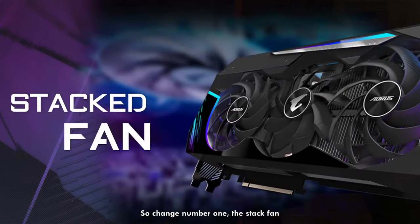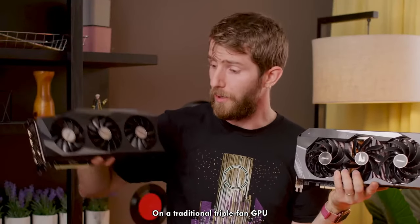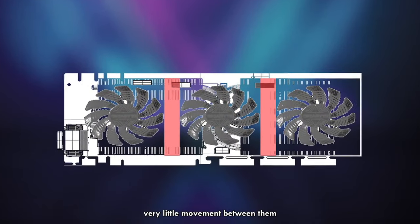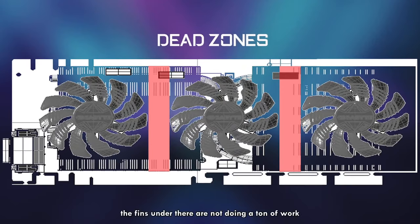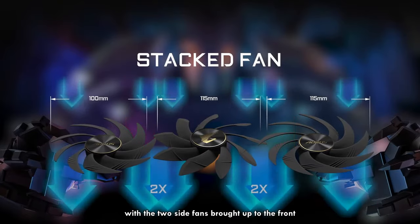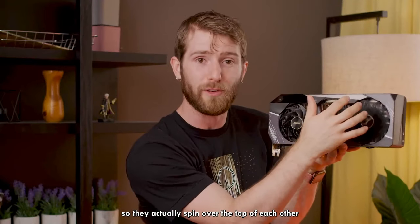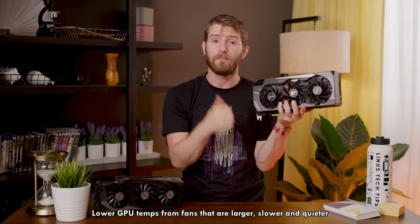So change number one, the stack fan. On a traditional triple fan GPU, you've actually got little dead zones between the fans here with very little movement between them. So as you can imagine, the fins under there are not doing a ton of work, leading to diminished thermal efficiency. Well, the stack fan deletes dead zones by simply having the three fans overlap, with the two side fans brought up to the front and the middle fan holding down the rear. So they actually spin over top of each other. Lower GPU temps from fans that are larger, slower, and quieter. Sweet.